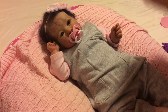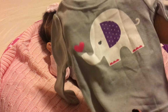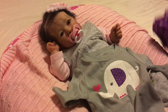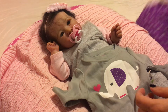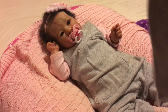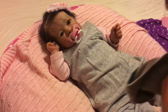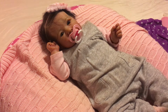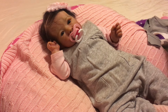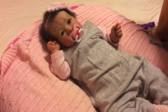And I just picked up this adorable pajama set at Walmart. Look how cute this is! And then it has these matching pants. Isn't that adorable? It is size 6 to 9 months, but 6 to 9 months fit these bigger newborns. And look, only $4.97. I cannot pass up elephant pajamas for $4.97. Let's get that tag off.